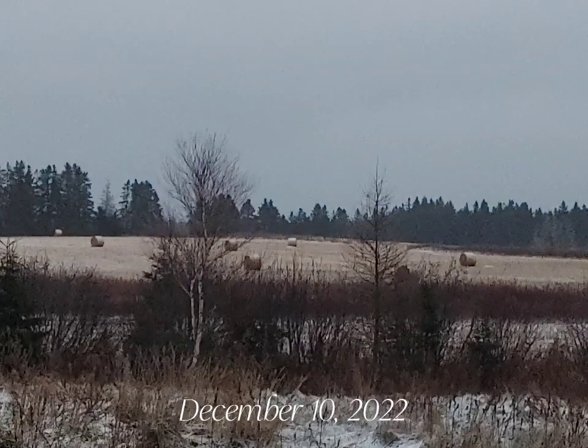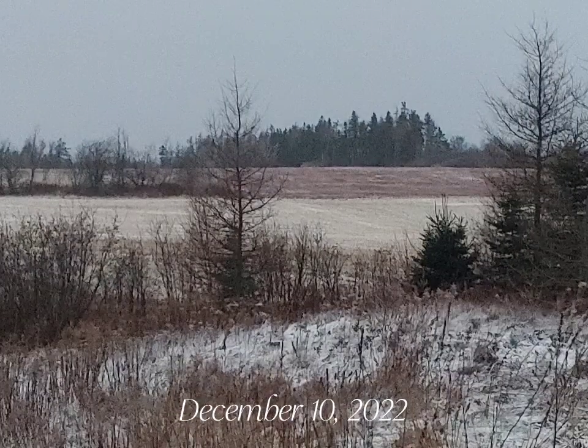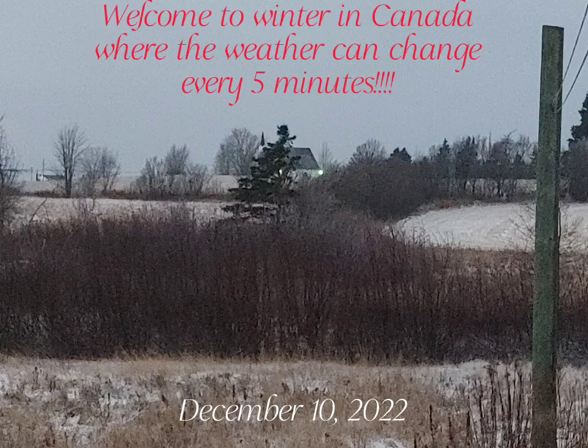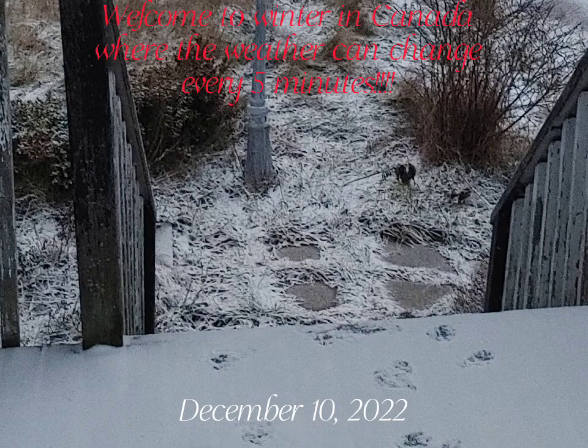As you can see, we did get a slight little dusting of snow on December the 10th, but it wasn't very much, and it really didn't stick around for very long. Coming up, you'll see video I shot of the first snowstorm of 2022. There is a huge difference between December 7th, December 10th, and December 14th.